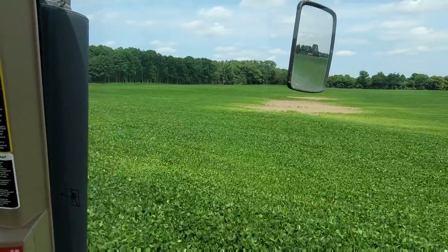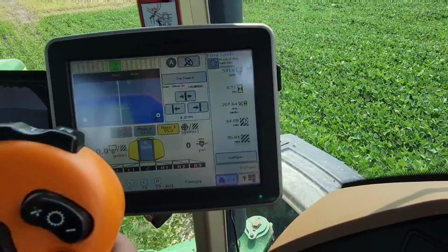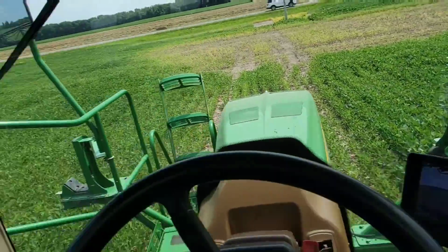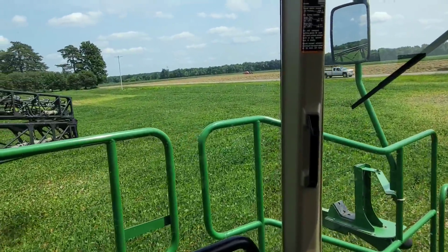Oh well, still hard to complain. Tank's empty, time to fold her up and load up again. We did 35 in this field, 44 left, and then we've got the other one that's like 81 acres. All right, I'm loaded up. We're heading back to that field to finish.